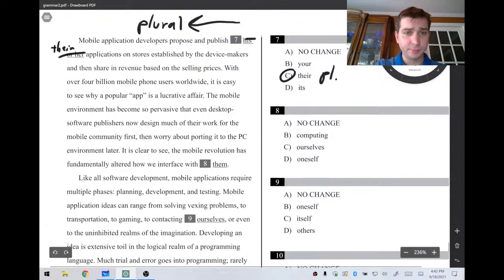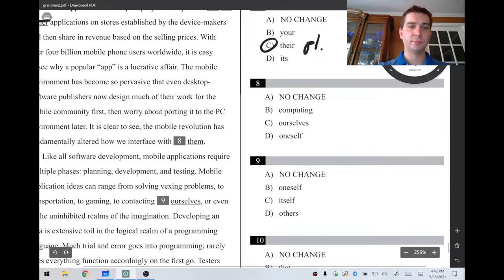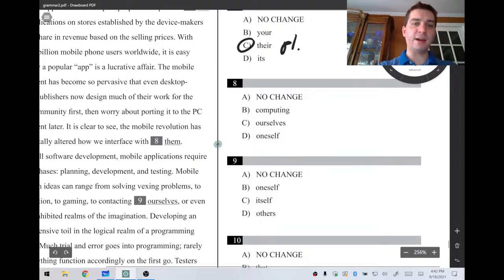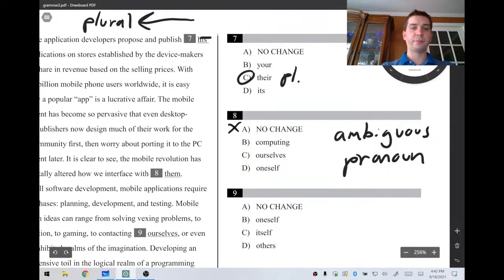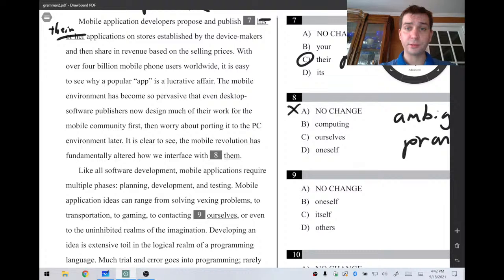Let's look at 8. It is clear to see the mobile revolution has fundamentally altered how we interface with them. Interface with whom? Who are they? Who is this mysterious "them" at the end of our sentence? So I believe we have an ambiguous pronoun. I don't know who they could be. I'm not sure. A's out. We can interface with others. We can interface with computing.